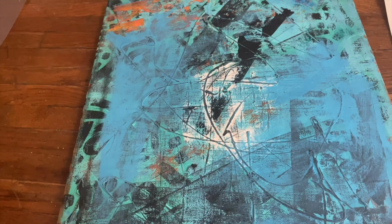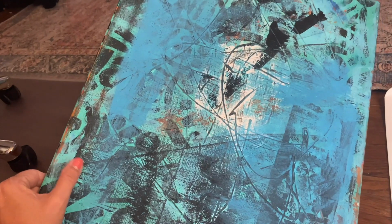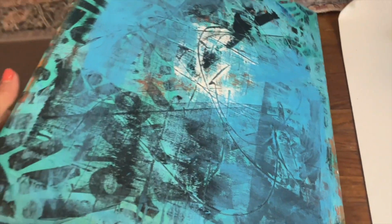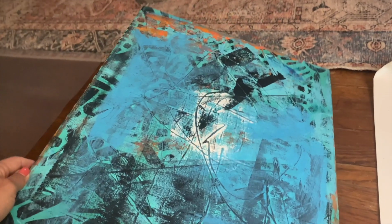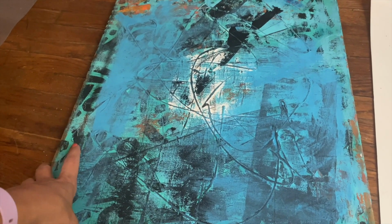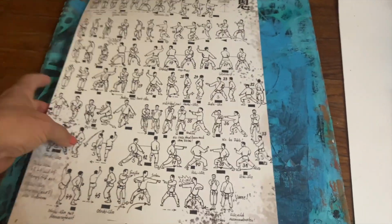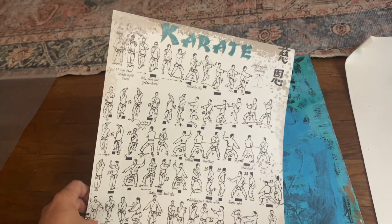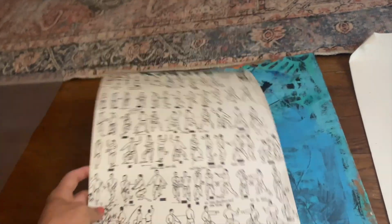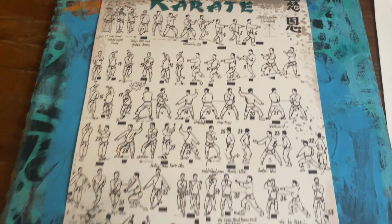I am making some more art for Drew's bedroom space, and I actually had this canvas. It's some abstract art that I made several years ago, but it's just been sitting in my closet, not doing anything. Even though I think it's really cool, I figured I might as well use it for Drew's bedroom space. I was looking for some karate moves online, and I found this, and I took it into Photoshop and tried to give it a little vintagey vibe, and I added the karate. I'm going to use some Mod Podge and just place this on here.